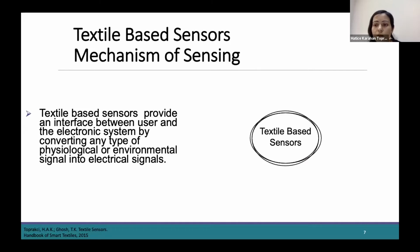So, smart textiles, very smart textiles, and adaptive textiles. The trend is going toward adaptive textiles. That means making very smart textiles that can easily adapt to the environment. And in order to do this, we need sensors in any case.